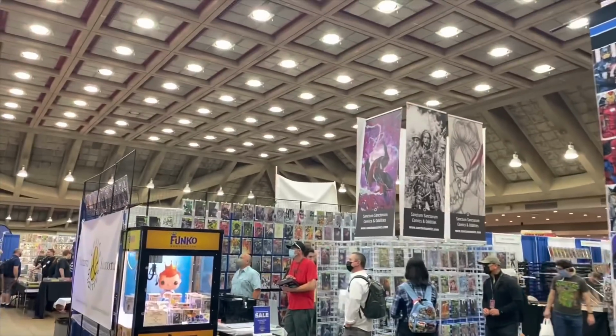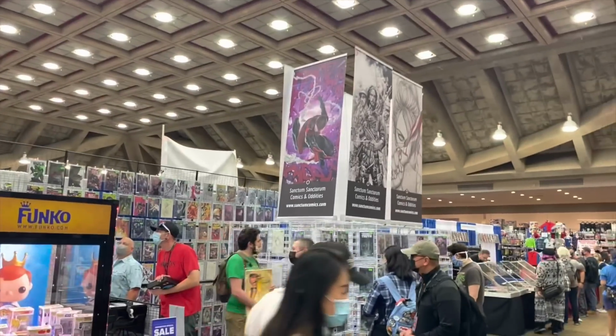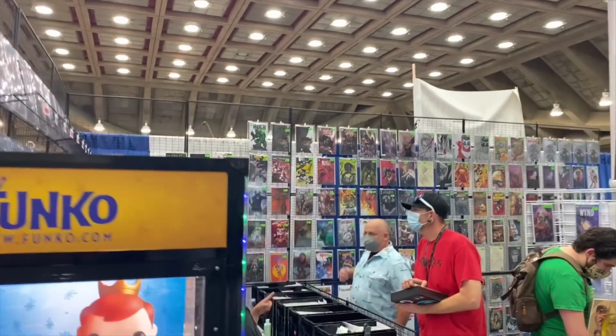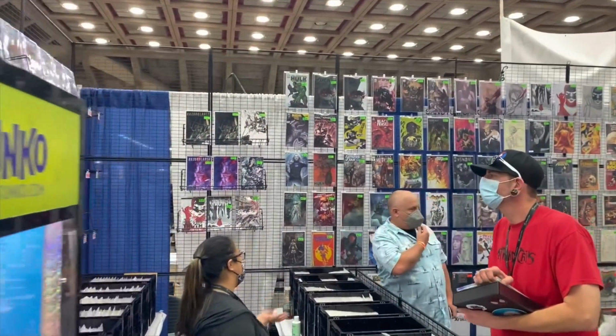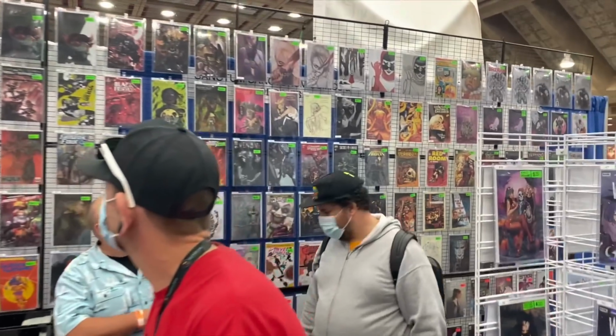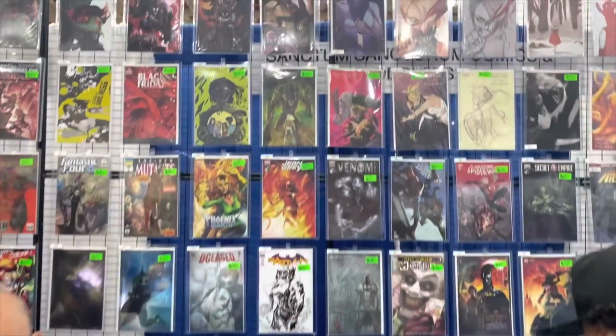So now this was another shop that had nothing but variants over there. They're a comic store, and I'm trying to see the name of it, but I apologize for that. But a lot of variants here on the wall. I just thought it was interesting to show everybody what kind of variants were selling there. Nothing I was really interested in.